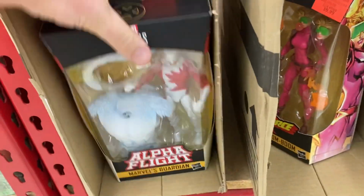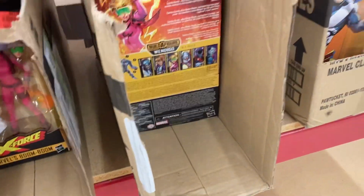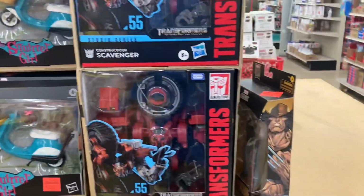Salvage basically means that stores like this buy certain weights or pounds, I guess, of figures or of anything really. And then they put it out, obviously at a discounted price, but they got it for pennies on the dollar sort of thing.